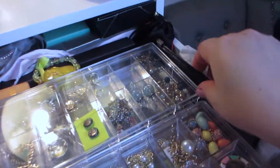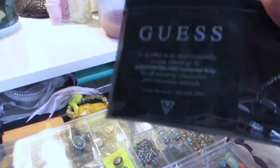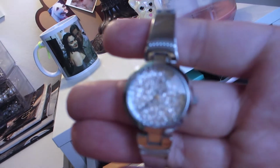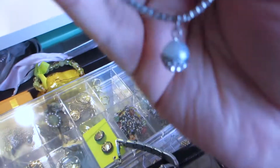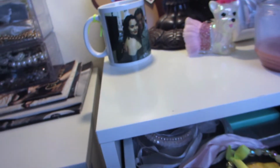And then right here on the side, I just have this guest bag. Oh, it's another watch, but it's a smaller one. Here, I'll take it out. The battery is out on that one, so I need to fix it. It's just the smaller kind. I actually bought this one for myself for my birthday like 2 years ago. And at the same time that I bought the watch, my mom bought me this pretty little charmed bracelet, also from Guess, for my birthday.